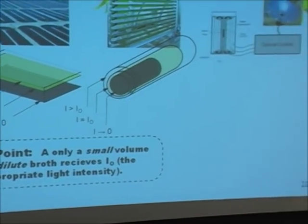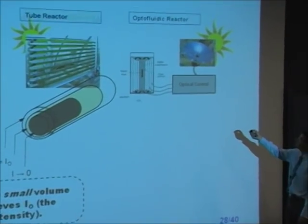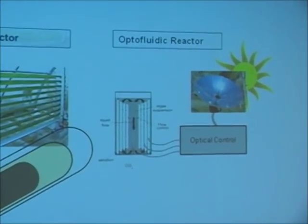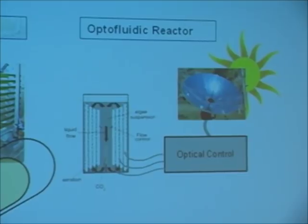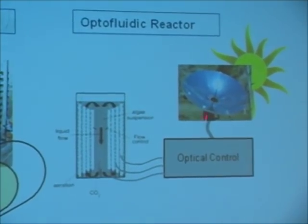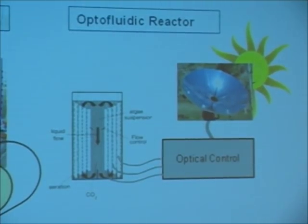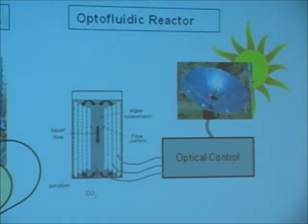So enter the optofluidic reactor. If we could have a separate photocollector unit, and lots of people in electrical engineering and the photonics center are working on these, lots of good examples of this, and have optical control here, then we could distribute the light using waveguides, like fiber optics, for instance, in a more efficient way, right? And we could essentially give these bacteria what they want, right?